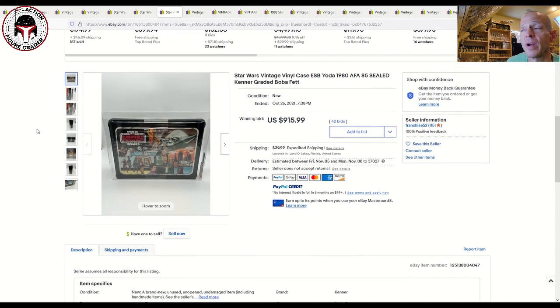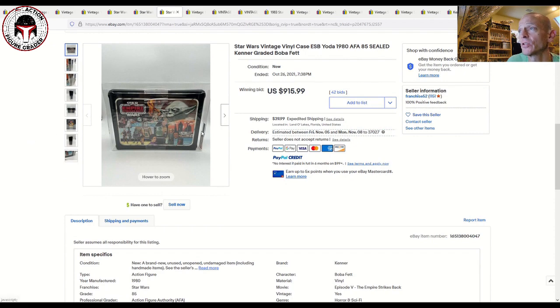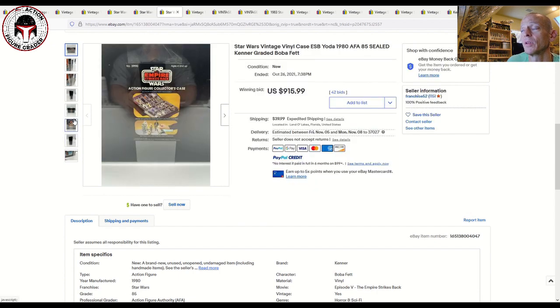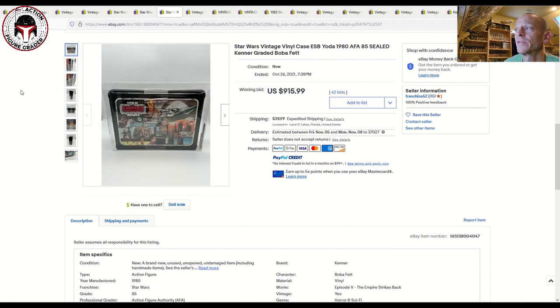Another item I thought was a great price, really, for what it is. It was the Empire Strikes Back vinyl action figure carrying case, still factory sealed, or it's got the factory wraparound. It was an overall 85 grade item. So just a gorgeous example of this action figure carrying case. And that one sold for $915 plus $40 shipping. And I thought that was actually right in line with market.